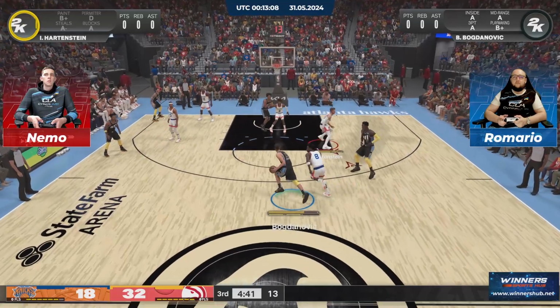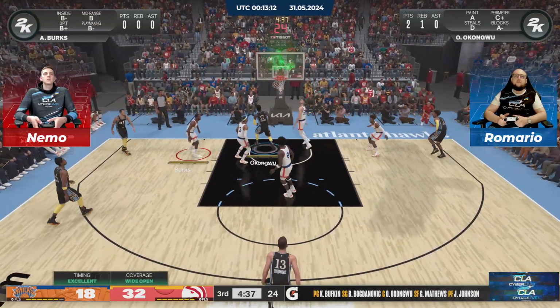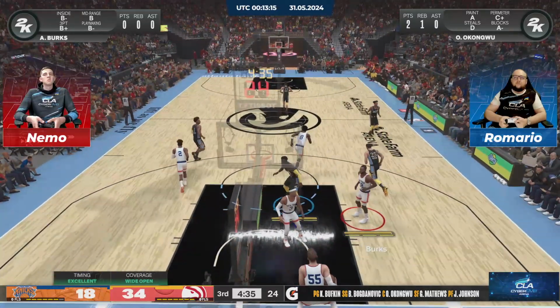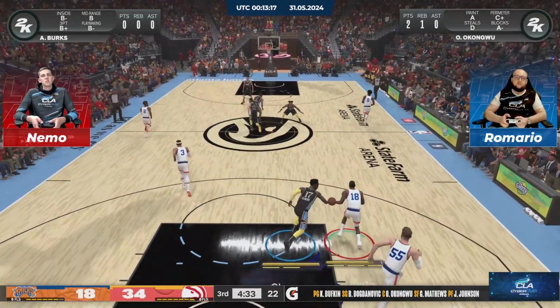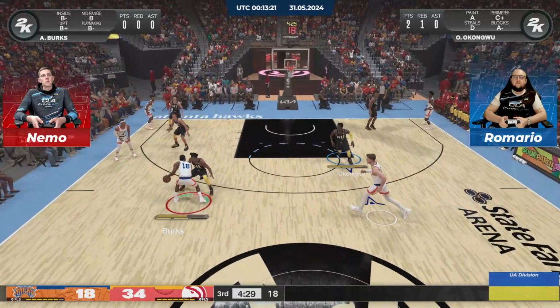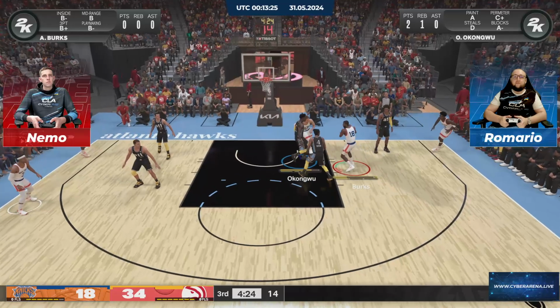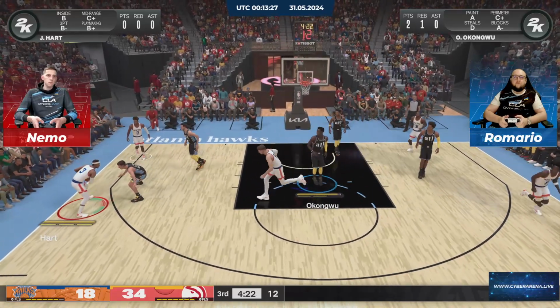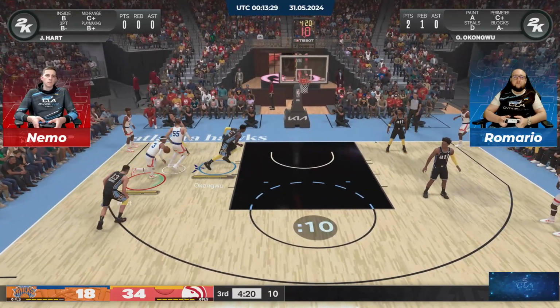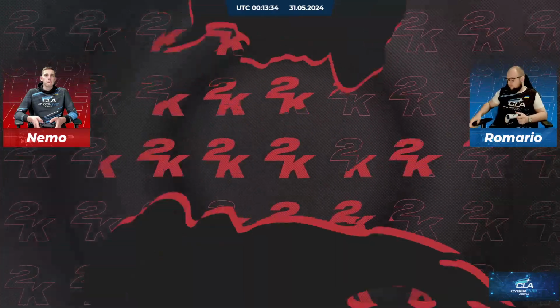We've got Okongwu. Johnson is out there with Matthews. Then there's Bogdanovich. And it's Pumpkin in at the point guard position. That's the group starting the second half for Quin Snyder. Now Burks. It's Hart on the wing. And a lot of contact on that one, so he'll shoot 2 here.